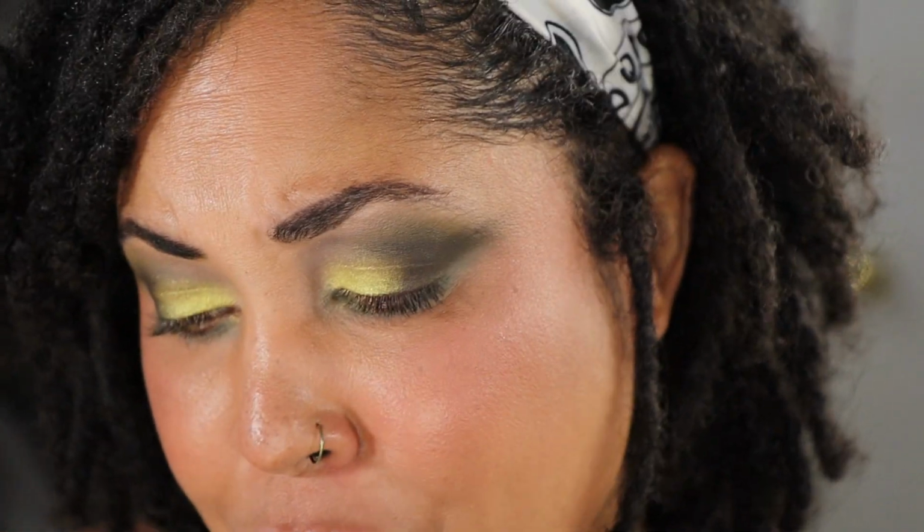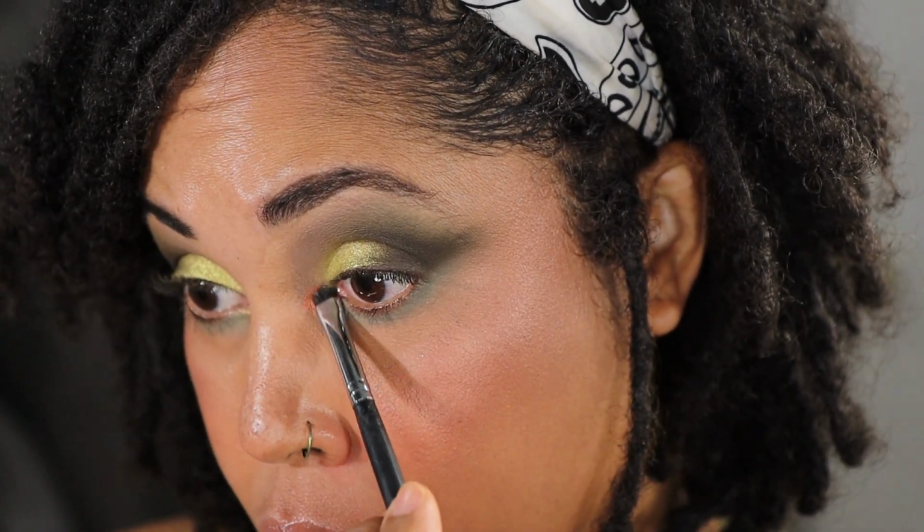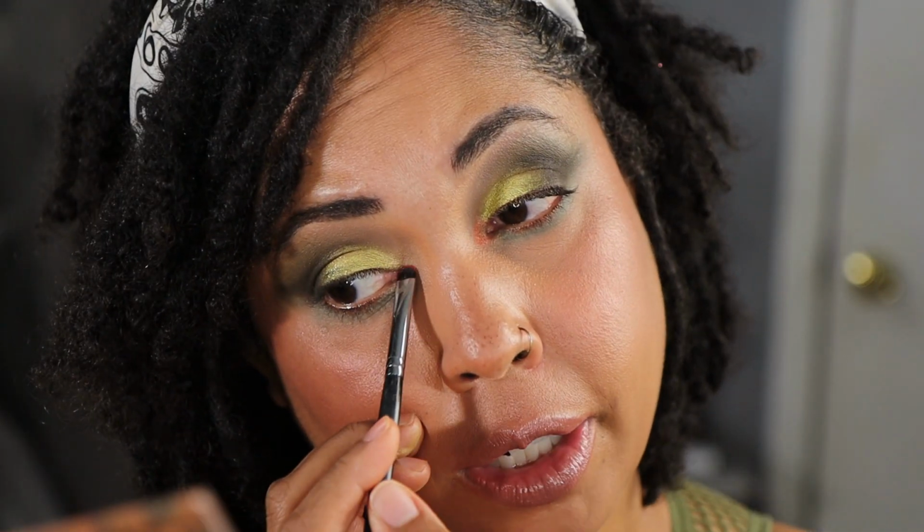All right. All we need now is the inner corner. Wait. And I did not use Foliage Trail. Let's just see what that looks like. It might be too much. Let's just, oh, I don't think it is. I don't think it is at all. Oh yeah. Okay. This is great here.